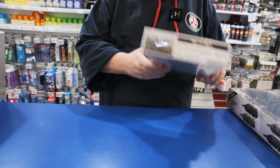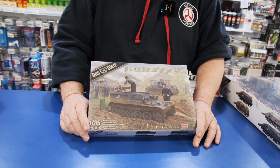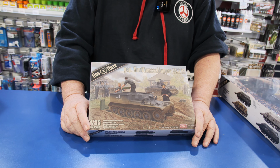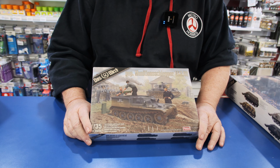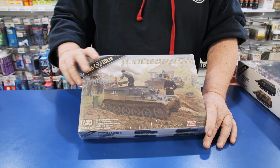From Das Werk, we have a little Minenschlepper, which is, what do you call them? Munitions resupply tank or transport. So that's just come in as well.